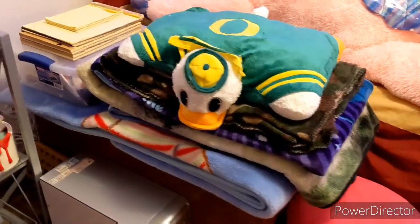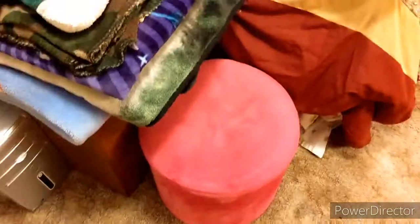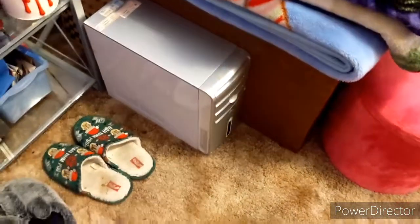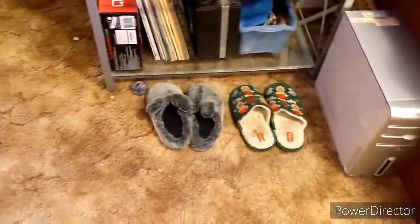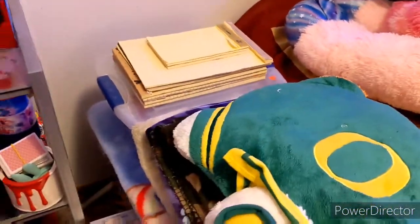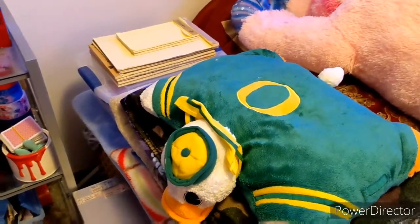Got a nice stack of blankets. I did not realize I had this many blankets in my room. I've got this here, that's a storage stool. Got a PC that my fiance gave me that I would love to just take apart to figure out how computers and stuff work. Got a box here of memory stuff that I just want to keep, and I've got a stack of legal pads on top of it because I had a huge stack of them and I didn't know where else to put them at all.